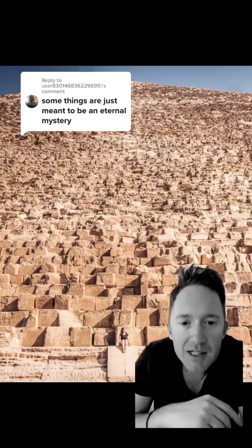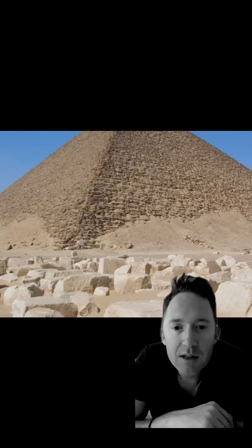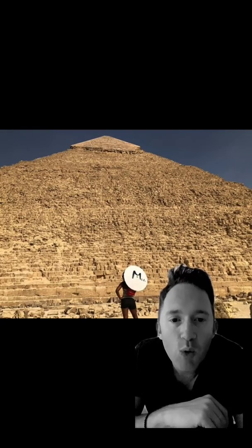So this is a perspective on just how immense the Great Pyramid of Giza is. It's estimated to have been constructed with over 2 million bricks. The bricks weigh between 2 and 15 tons. For context, that means some of them weigh more than an elephant.